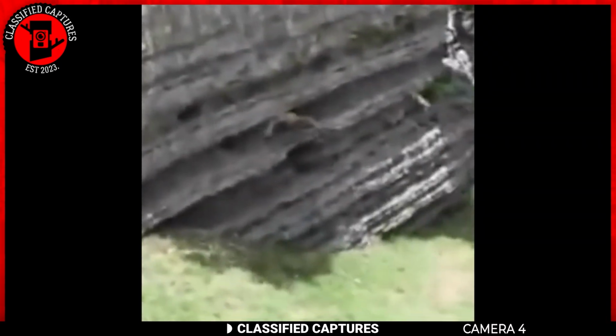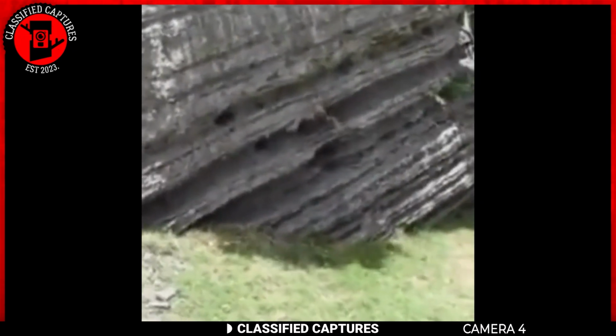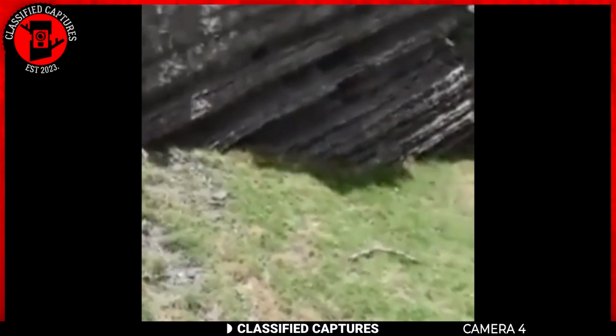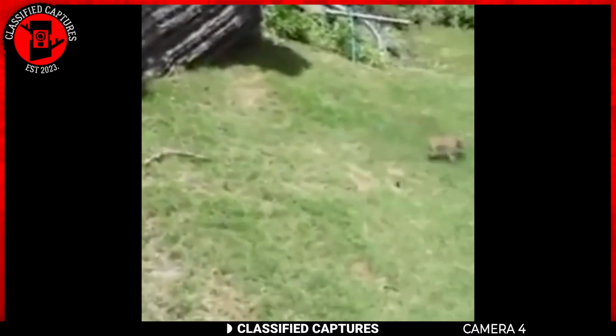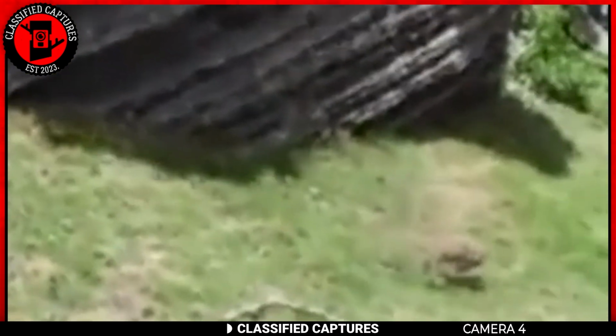In the clip, we see a strange bipedal creature stealthily making its way across a field. It looks around after emerging from the rocks and then runs towards what looks like a residential apartment. First off, what is that? And secondly, why is it running toward the human settlement?